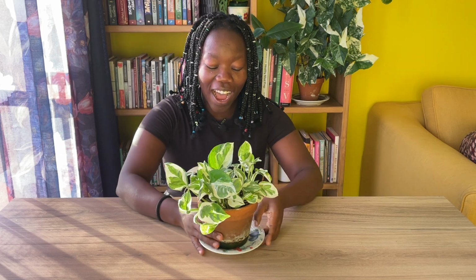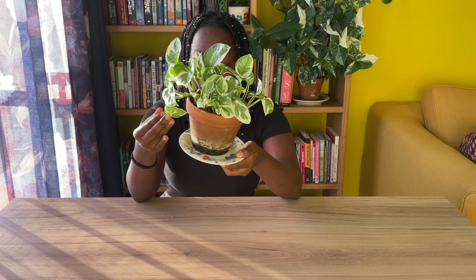Next up is a plant that I've honestly spoken a lot about. I have spoken about this combo so many times and I absolutely love it. The bottom of this is algaing. So it's not just having the efflorescence.